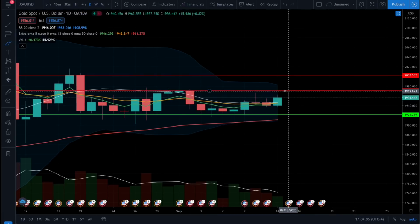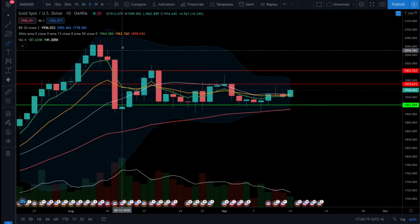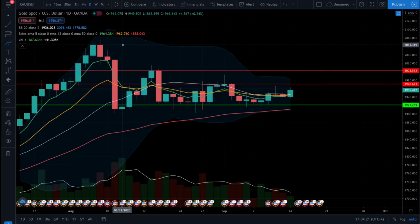So the next thing we need to watch for gold to do is come out and take out this previous high and form that higher high, and then we will have all of the signs we need to say that gold is now in a bull market. If gold can close at a new higher high, I would expect to see it break this previous high back here and ultimately go and make an attempt at forming a new all-time high.